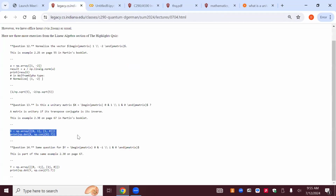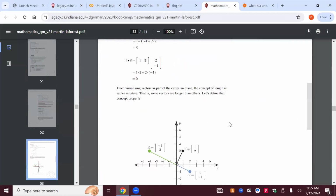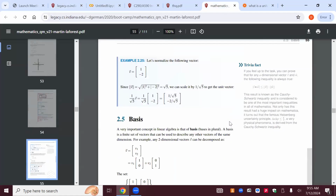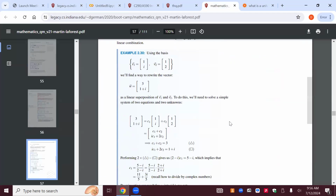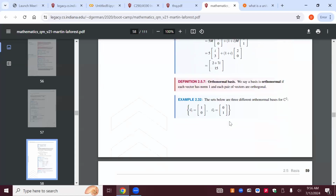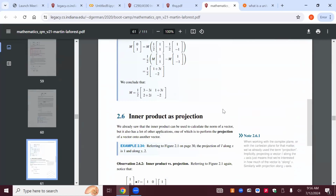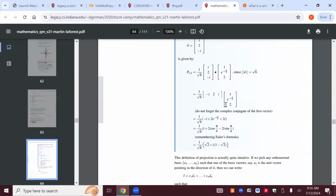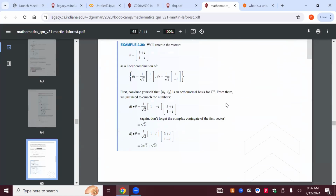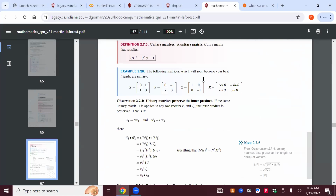So I'm going to say, what's the next one? And he says here, whatever those matrices are, these guys are going to become your best friends. True. These guys are going to become your best friends. And I'm going to take you to that page. And that's where we finish the exercises for today. He says, after all sorts of things, look at these matrices, X, Y, Z. The following matrices, which will soon become your best friends, are unitary.